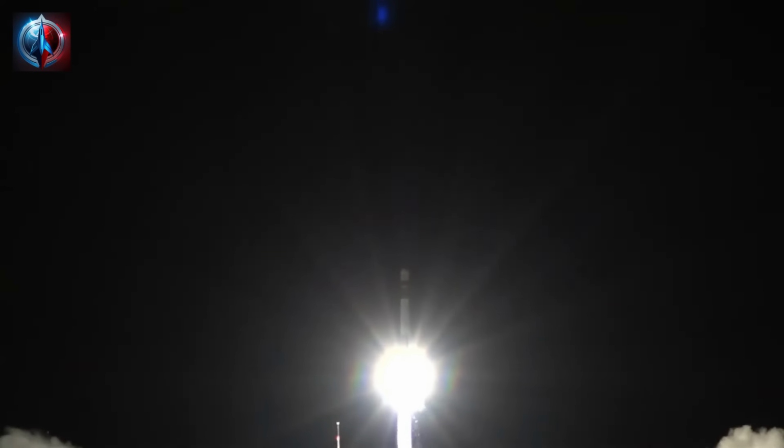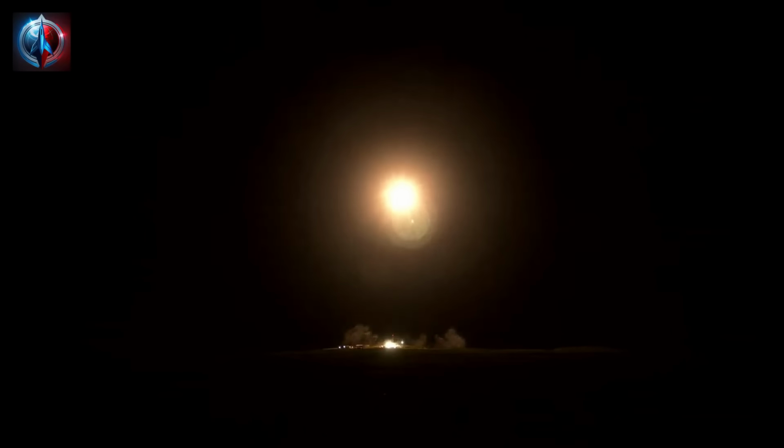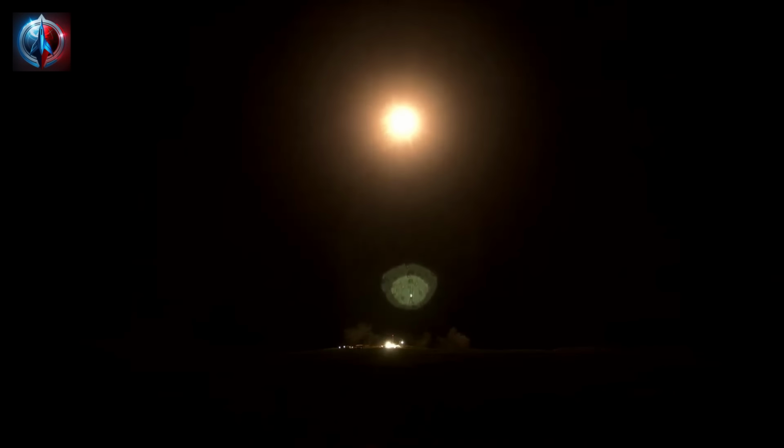Liftoff. Plus 30 seconds, and our 41st Electron has lifted off from the pad at Rocket Lab's Launch Complex 1. We have an amazing view of Electron powering its way to orbit for Capella.